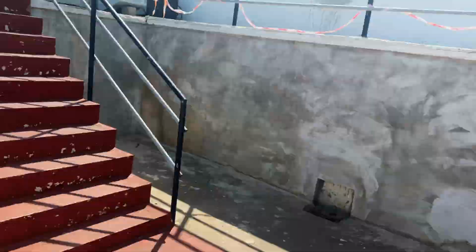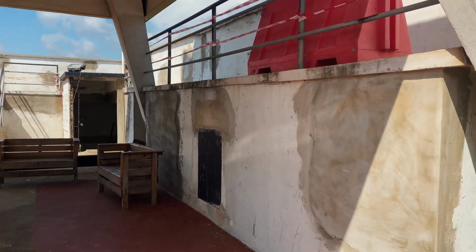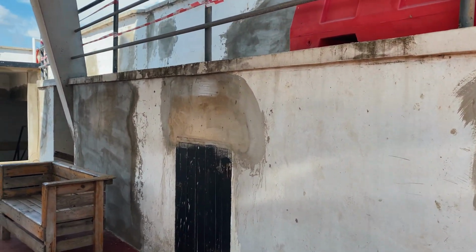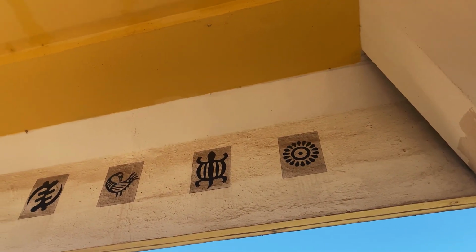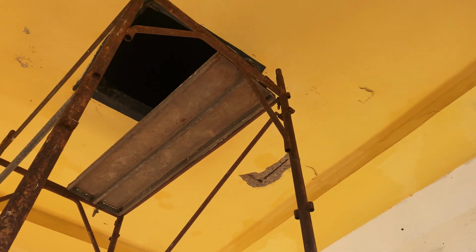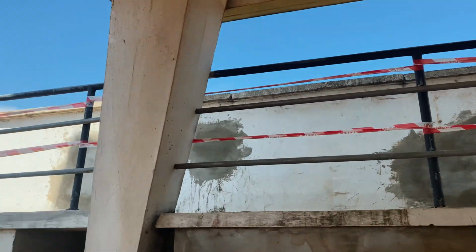So we finally made it up, yay! And some parts are restricted because construction is going on at the moment. Personally, I just appreciate how much Ghana takes their tourism seriously. They are constantly revamping and just making things better and better. Keep it up, guys. Not just for tourism, but for conservation and learning in general. I love it so much.